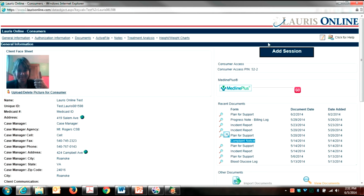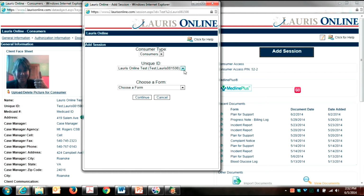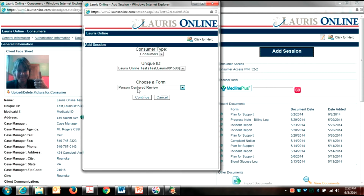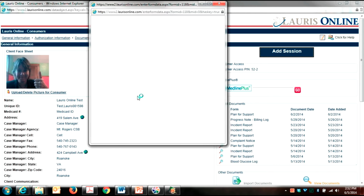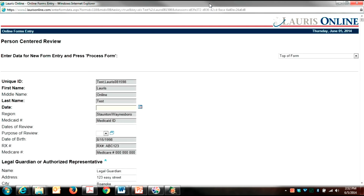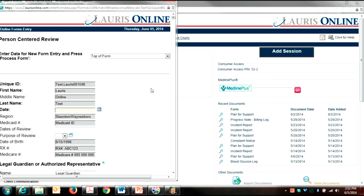At the top is where you will find access to the forms. After you click on the Add Session, choose a form from the drop-down menu. There are a number of forms to choose from to enter into the record. After selecting a form from the list, such as the person-centered review, choose Continue to open the form. We will review in greater detail in other training videos how to complete and process each form.